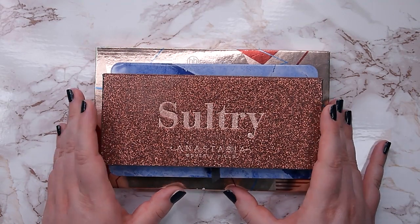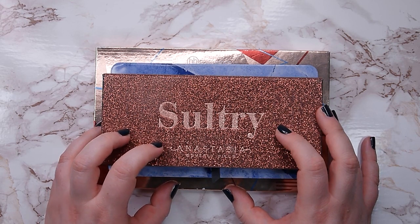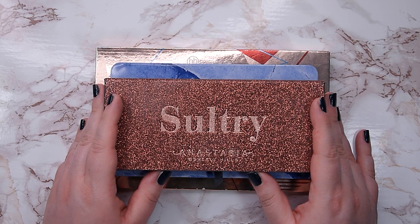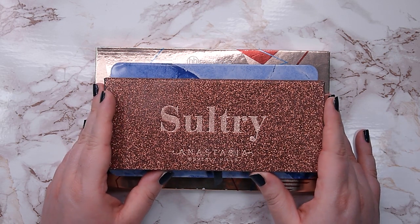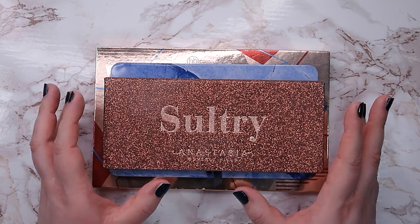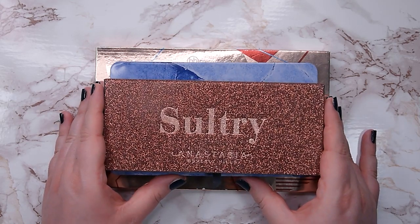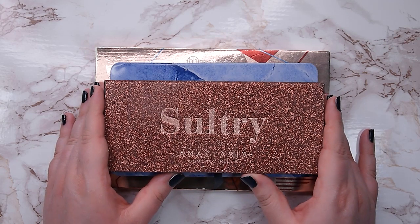Just as a heads up, I'm going to do this project again because I love it so much. It was such a cool project because I really got to know my eyeshadow palettes a lot better than I ever did before, and it's so fun exploring and trying and being creative with your makeup, with the things that you already own, and I just love that aspect about it.